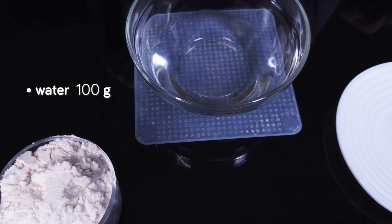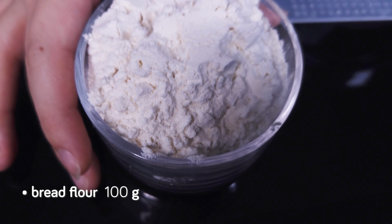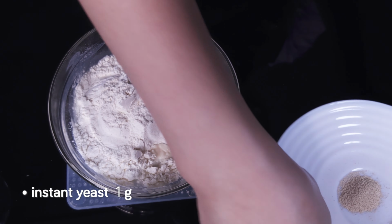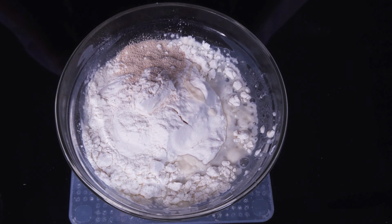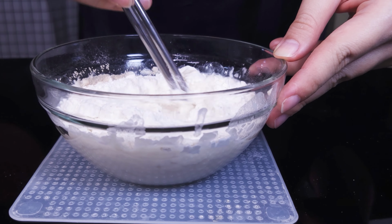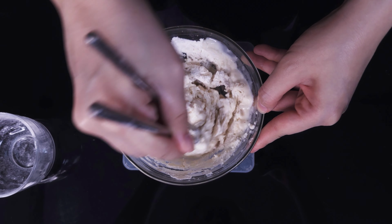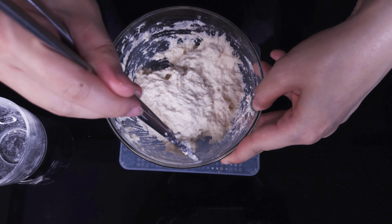Here we've got a small bowl with water, and we're going to add in an equal amount of flour. Following that, we toss in the instant yeast. Then we'll just mix everything together with a pair of chopsticks. All we need to do is mix for a few minutes, and we should be done.